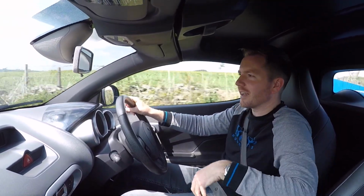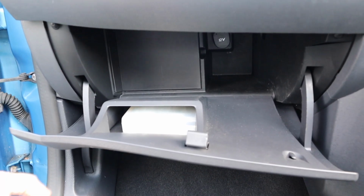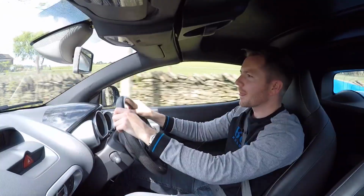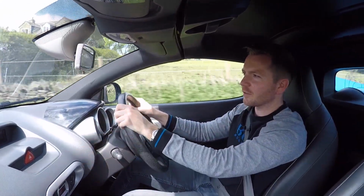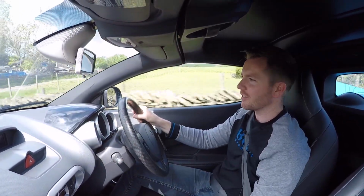No centre storage here, no armrest. The glove compartment is as big as Thumbelina's head. It's mainly taken up by the fuse box, so it's not even big enough to store the owner's manual. Because it's a French car, the hazard light switch takes pride of place. It sits there big and proud, like a carriage clock sitting on a mantelpiece.